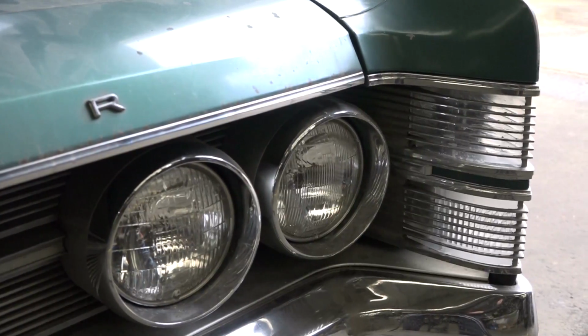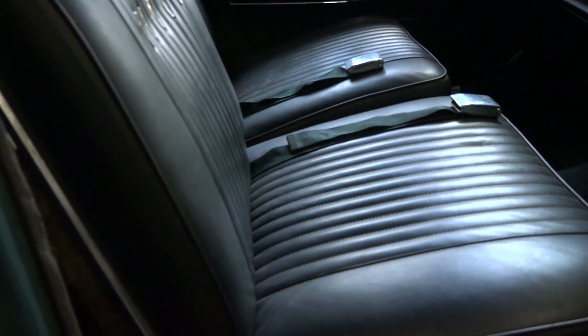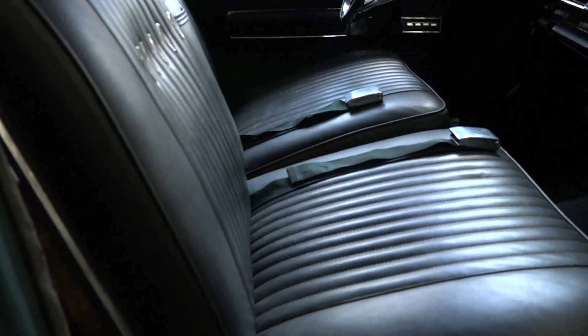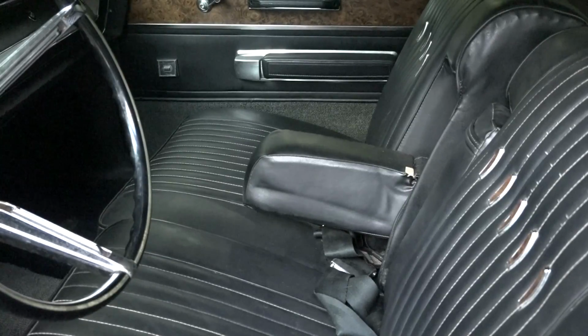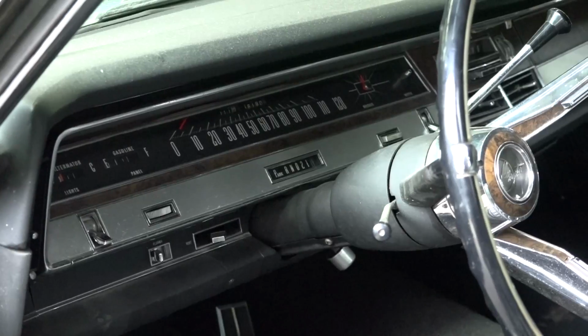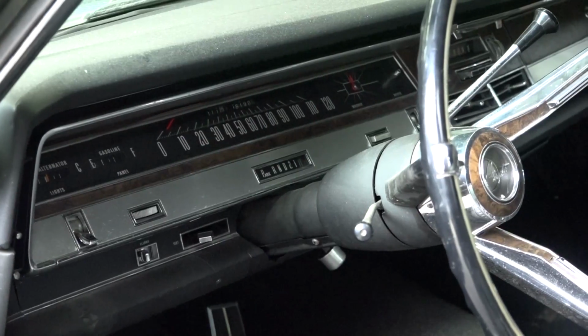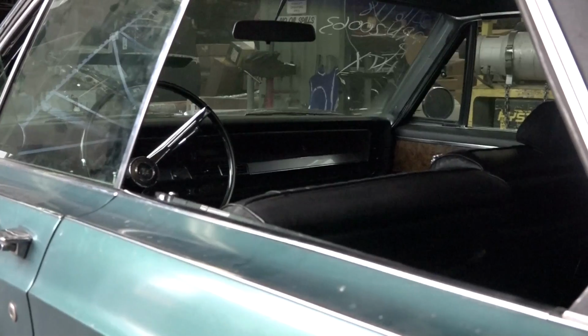Wraparound lights up front, wraparound lights in back. Coming or going, it's out to impress. The passenger seat reclines to make a 5-foot sofa, then back to a standard position, hosting 2 separate seats with individual captain's armrests. What a luxury car. And of course, power steering, air conditioning, and power windows is standard for this vehicle.